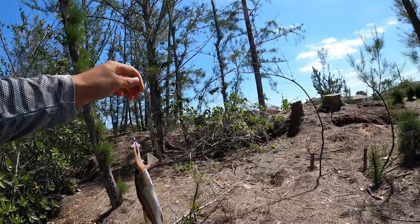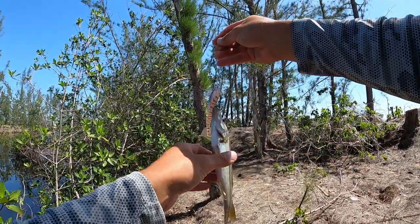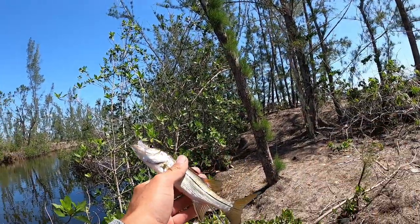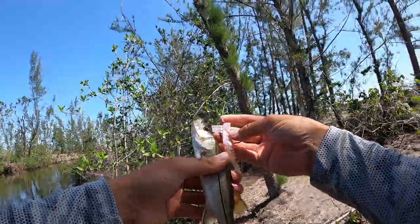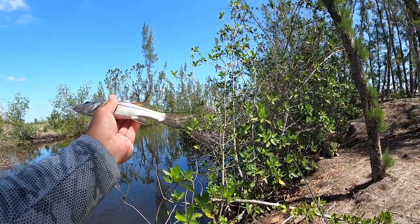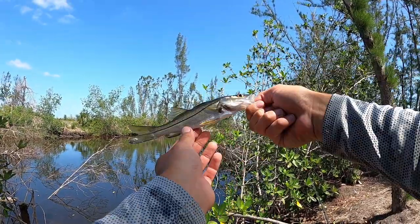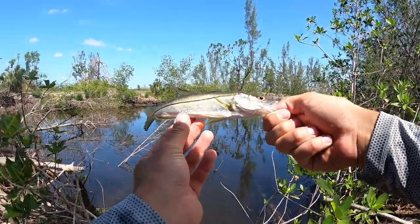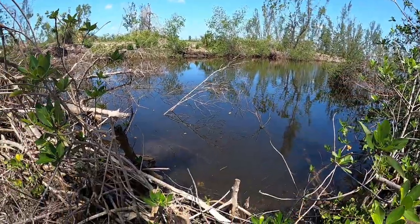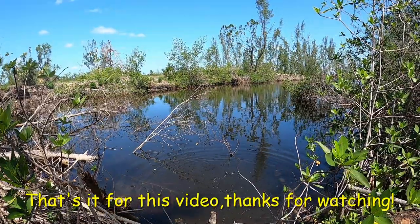Okay, so I just caught a very small snook. Oh, that's pretty funny. Look at the size. Greedy little guy, but he's gotta learn how to attack prey at some point. Yeah, that's something I'd expect to see from a small bass, going for a bigger bait like that. Oh, that's so cool. See you, buddy. It's the future right there. Pretty cool to see.